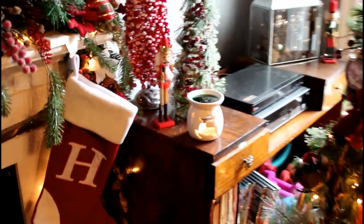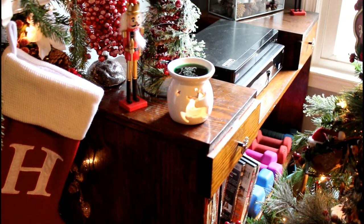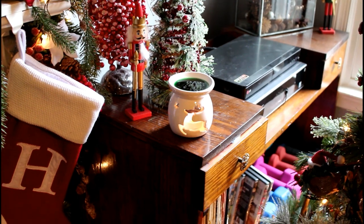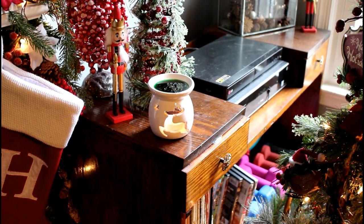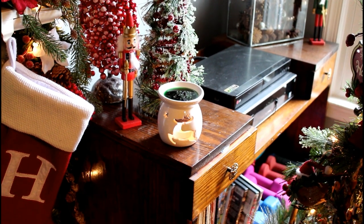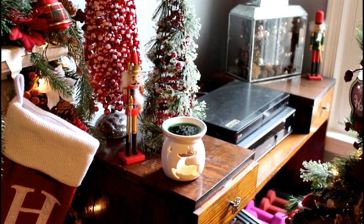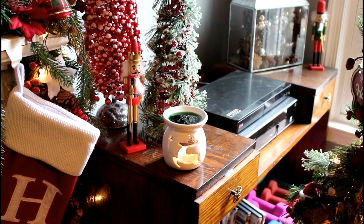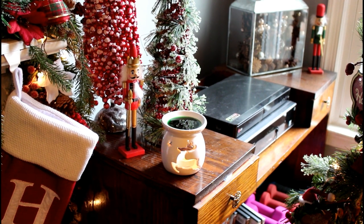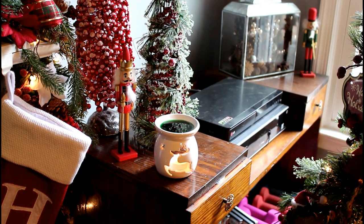This little treasure is from Dollar Tree a year or two ago, last year. It's a wax warmer, and I absolutely love it. It's got a little reindeer on it. I've got another one in the bathroom that you'll see. And if you have an artificial tree, like me, but you miss that smell of a tree, the balsam and cedar from Yankee Candle, oh my God, it is the wax melts. You can get them from Walmart for like $3. They last so long. The throw's amazing.